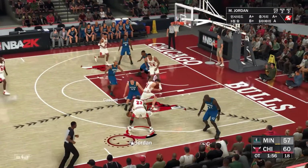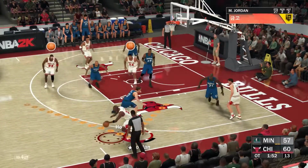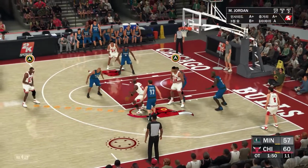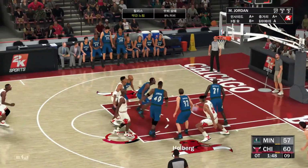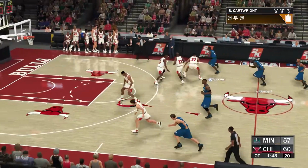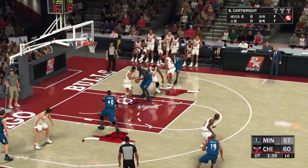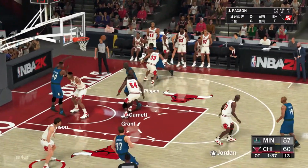Outside Jordan. And some nice ball movement here by Chicago. Pulls up on the elbow. And too long on the shot. Boy, that's got to be terribly frustrating there. I mean, with the defense not hustling and he still misses, boy, he wishes he had that one back.